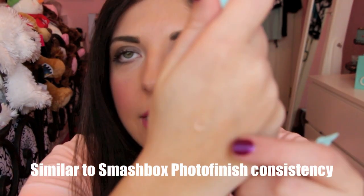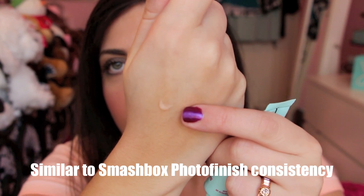This is more of a gel clear consistency. That is the Baby Skin. It has a very slickness to it, and to me it's a little bit greasy feeling, like very slick. It doesn't dry down to a powder finish at all. It just kind of stays that silicone kind of feel to it. It feels like any kind of silicone primer in my opinion.